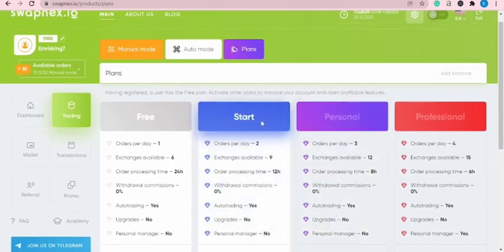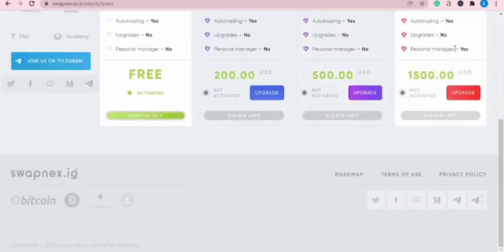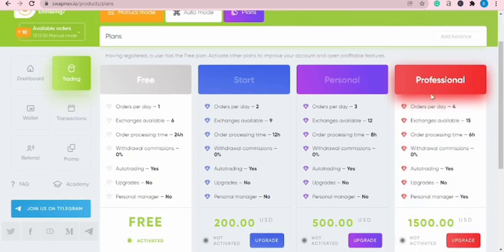The other one is the start plan. Orders per day is 2, processing time is 12 hours, 9 exchanges available, and so on. This other one is 3 trades, 8 hours, 12 exchanges available, and auto trading is yes. These ones actually have a time limit, and if you purchase, this is 200 USD, this is 500 USD, this is 1,500 USD. Here you see personal manager. This is someone from their team assigned to you as your personal manager, but none of these have it. The only one that has a personal manager is the professional plan, with orders per day at 4 and exchanges available at 15. This is the maximum, guys.